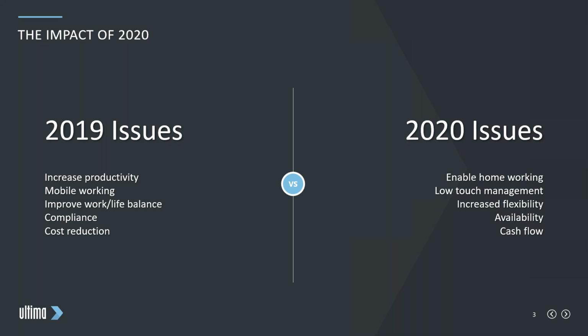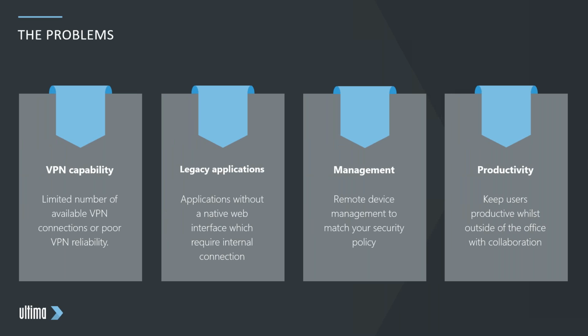So it's how can we move more towards that operational or pay per month or pay per use style of acquiring things. If we look at the problems that we're seeing customers come across now, the first one is the VPN capability. I went through this last time, but I'll go through it again as well. This VPN capability is something that is limited and prohibited some of the remote working capabilities that our customers, as well as internally within Ultima, want.